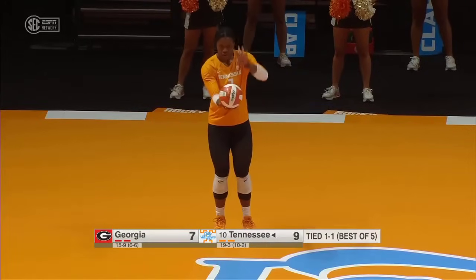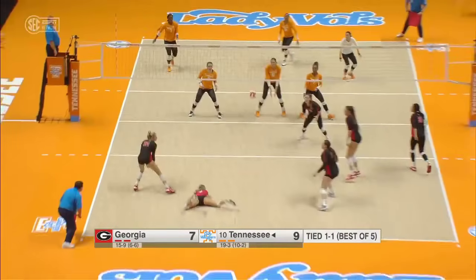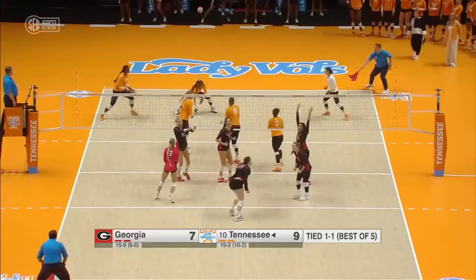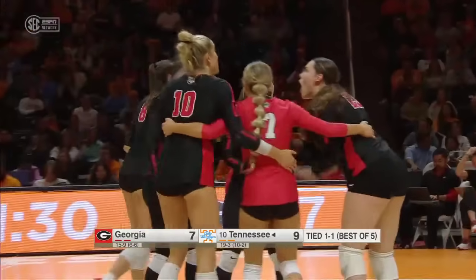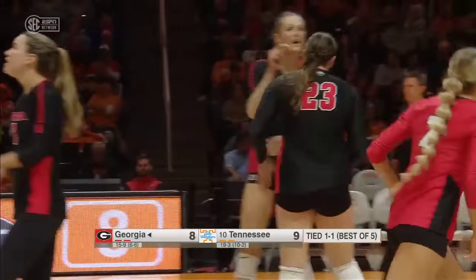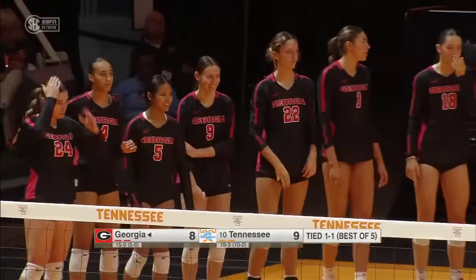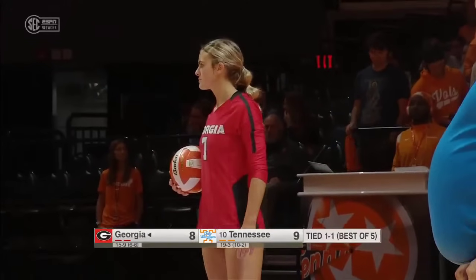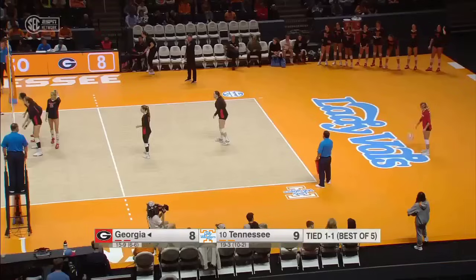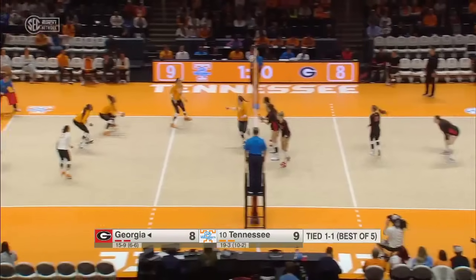Lady Vols hitting .426 on the match. Again, hit .265 a set ago. From the middle, what a swing. Massive kill for Casey Evans. That was a huge swing, and you can see the momentum and the power that brought the team back. That was big for Casey Evans. She's been a little bit here and there in this game, but she's making a name for herself right now. Had the Tennessee defense frozen as she sliced it right up the middle.